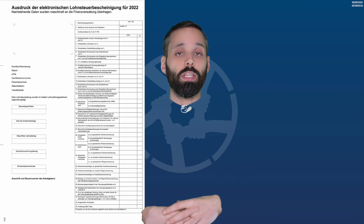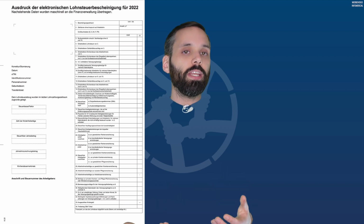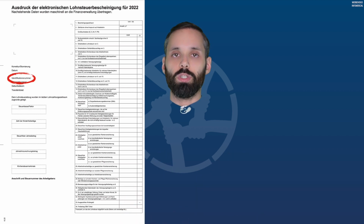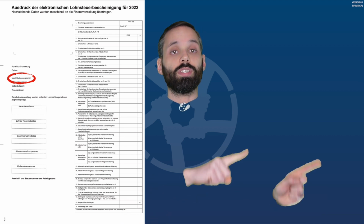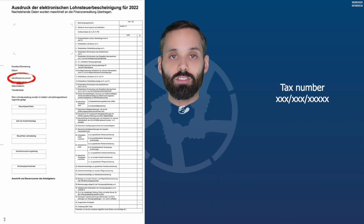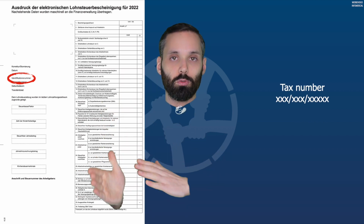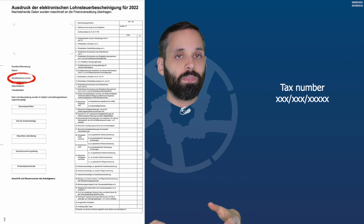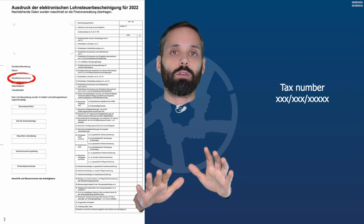On top of that, you need your tax ID, which is conveniently on this sheet as well. The Identifikationsnummer, which is 11 digits, is different than the tax number. That is a 13-digit number, usually with dashes in between. That's at least what my tax number looks like here in Bavaria. In other German states, it can look slightly different.